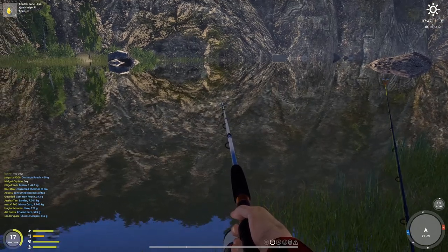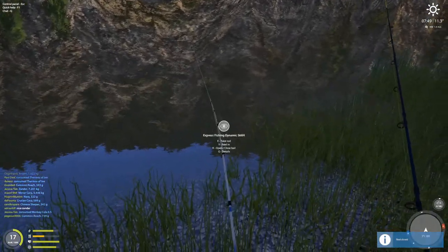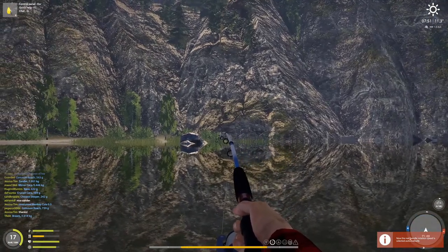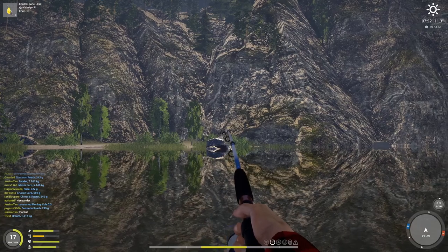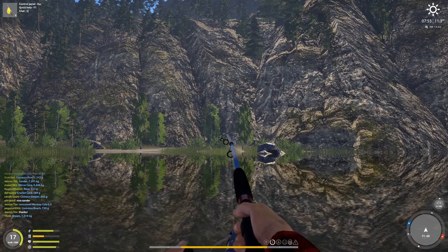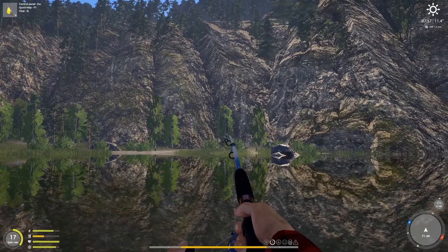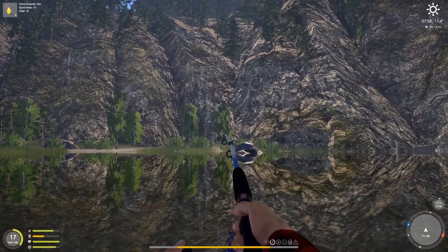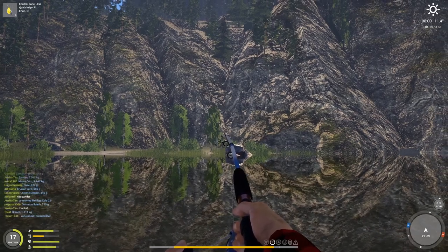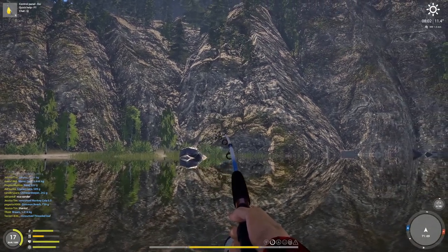We are going to put this down, lock it. Oh wow, already. Okay. Hot damn. Wow. As soon as I threw it, it just went for it. Ooh, what could this be? A 2 kilo trout perhaps? Now I'm excited. Now I'm happy. Yes, come to Papa.